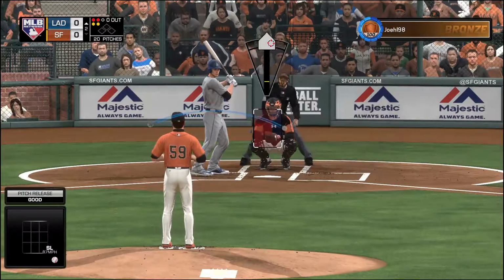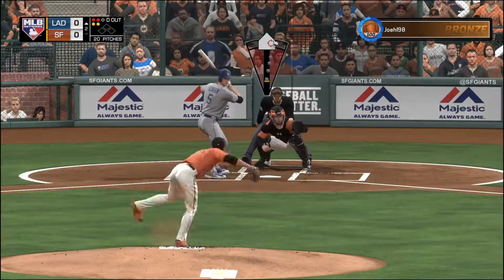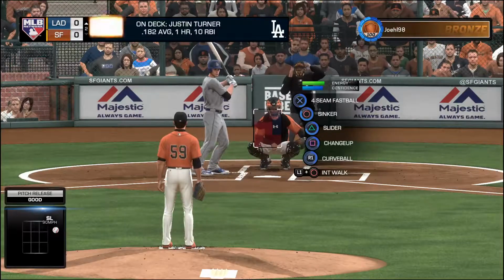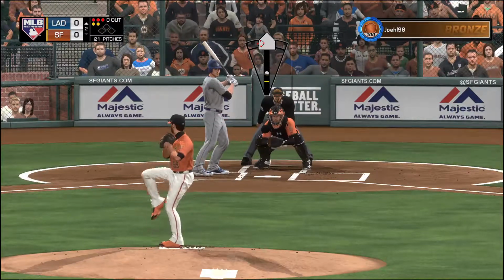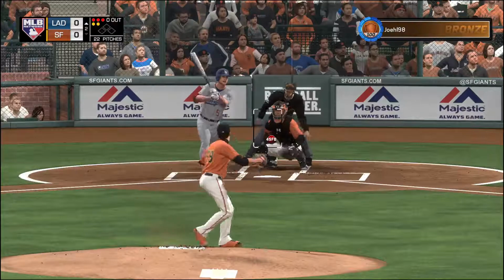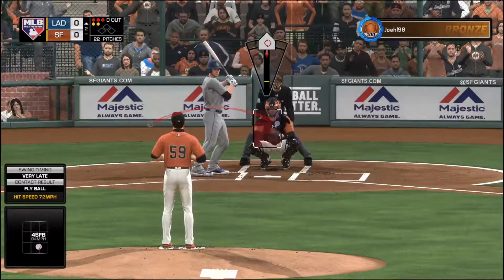Seems like he's thrown everything at him, the kitchen sink, and he just fouled him off. So he tried to throw something right there and make him chase, and he didn't. So I don't know where he goes from here. Won't commit on the slider. Good patience, and it's full 3 and 2. Neither guy willing to give in, and the at-bat will continue.